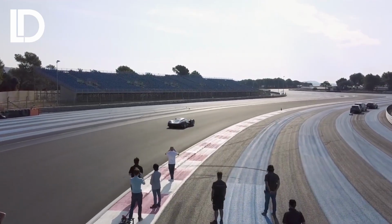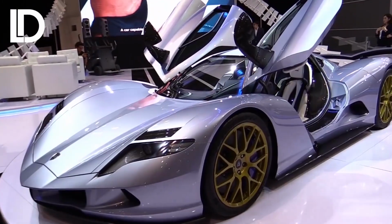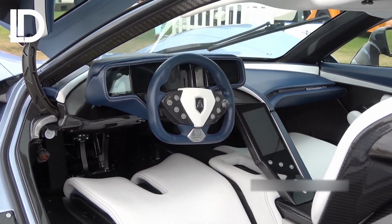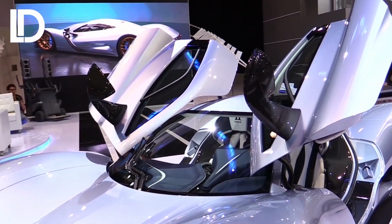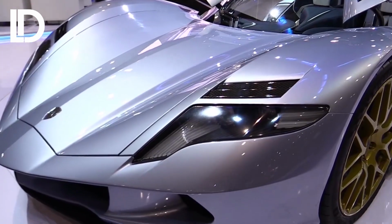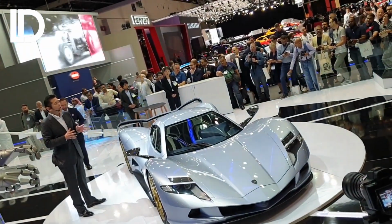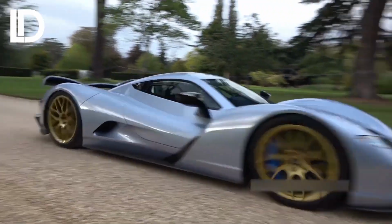It can reach 249 miles per hour and has a range of 280 miles thanks to its 64 kilowatt-hour lithium-ion battery. On the dashboard, there are 4 screens, 2 of which are screens for the rear-facing cameras built into the side mirrors. Only 50 Owls will be produced by Aspark, with 20 going to Europe, 20 going to Asia, and the remaining 10 going to the United States. This magnificent dream electric car will cost a hefty price of $3.6 million.